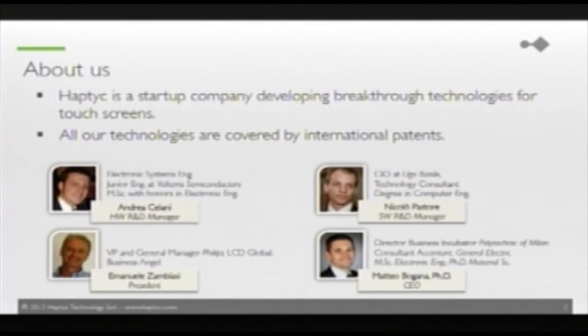Haptyc is a startup company based in Milan that developed breakthrough technologies in the touchscreen market. All of our technologies are covered by several international patents, and this is the team of Haptyc. We are 2 young engineers and 2 senior business managers.